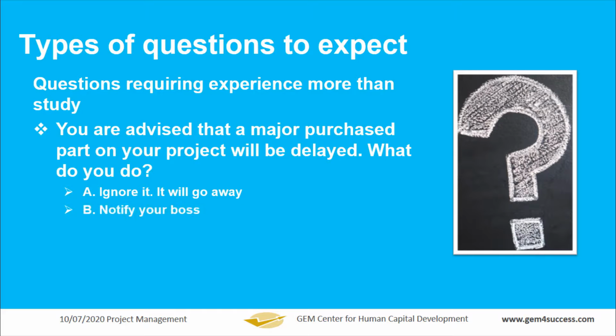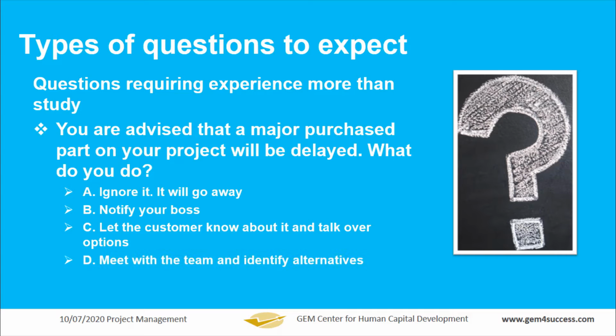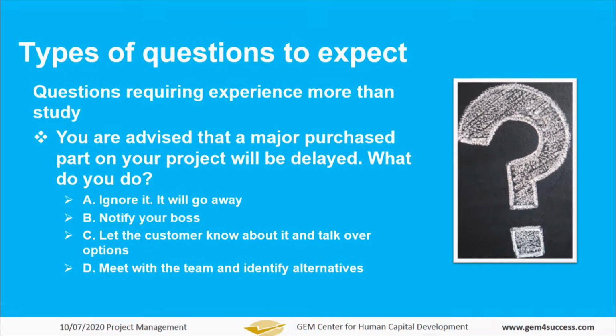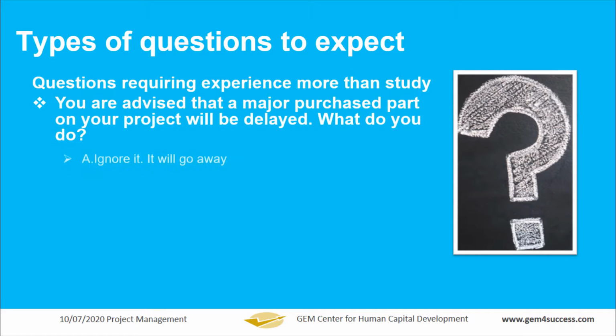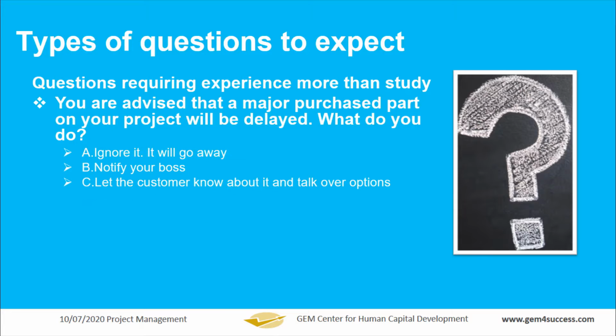So what kind of questions are you expecting? Interesting questions, scenario-based questions. Like I said earlier, let's use this example. Let's just test the waters. There's a question here saying you are advised that a major purchased part on your project will be delayed. What do you do? Option A is ignore it, it will go away. Option B says notify your boss. Option C says let the customer know about it and talk over options. Option D says meet with the team and identify alternatives.